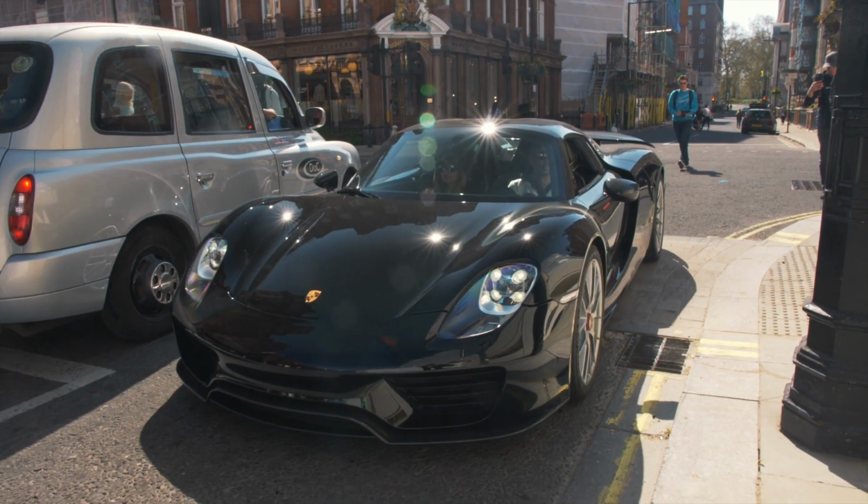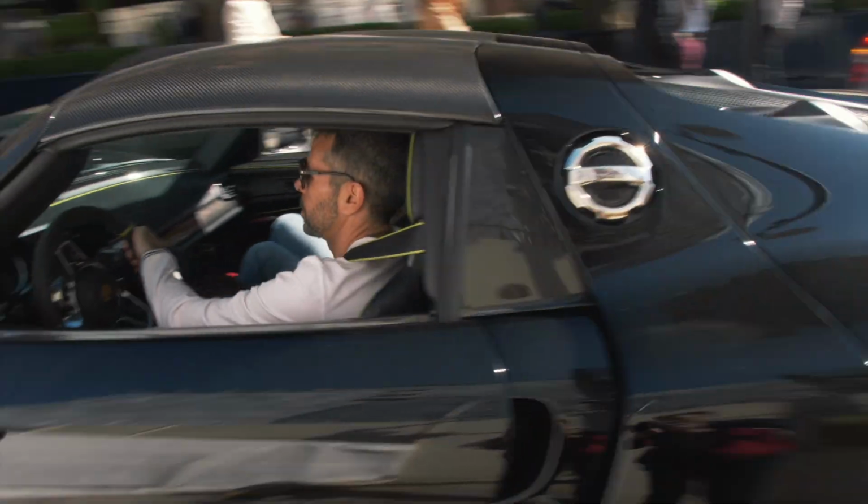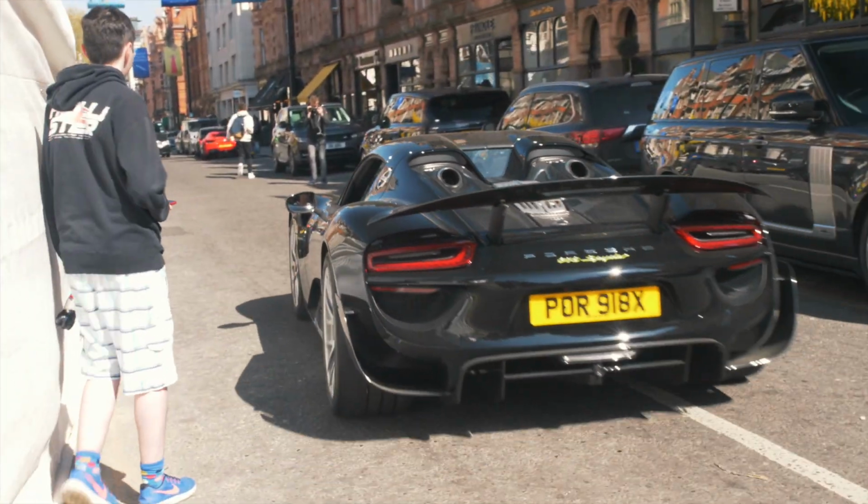are multiple high-end stores and restaurants just scattered around the street over here, such as Scott's in the background over there, and there are enough parking spaces in front of them for a bunch of supercars and hypercars.